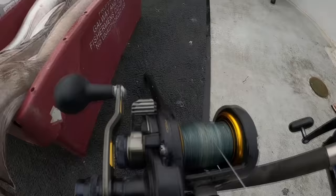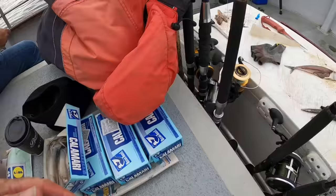Everybody's got different ones. This is a lever drag reel, and that's a geared reel there, so you can come up quickly.